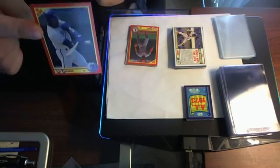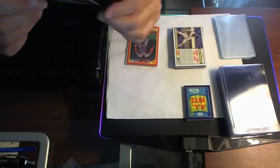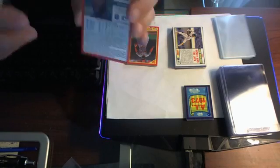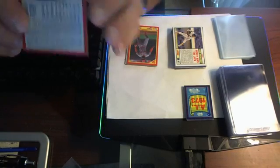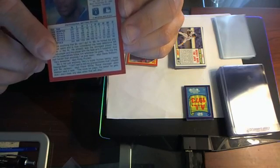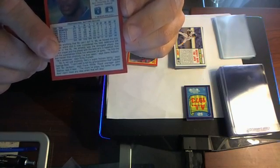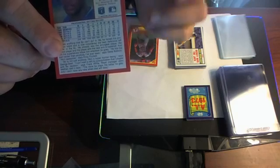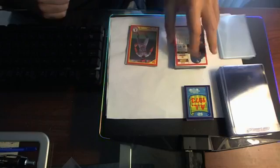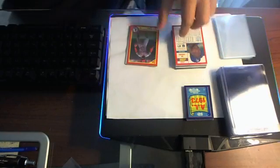Bo Jackson. And what I didn't realize about this Bo Jackson card is actually on the back. Second line up. It's actually an error. Where it says Wathan, this is actually the correct version, which is worth a little bit more. The error card says Waltham. It's worth about a quarter less. Didn't realize that until yesterday when I was looking through. But that is the corrected version.